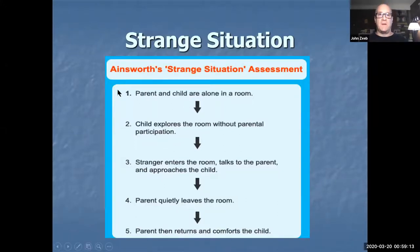So in the beginning of the study, as we see here at the top, a parent and a child are left alone in a room. So typically it's going to be mom, but not always. The point is a parent, a young child, and there'll be toys strewn about the room and so forth. And so they note the interaction between the parent and the child. Remember, they're trying to gauge the attachment level between the parent or the caregiver and that particular child. The child is encouraged to explore the room without parental participation. Once again, they're noting the connection between that parent and the child.